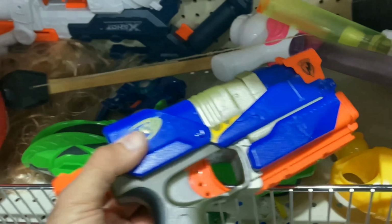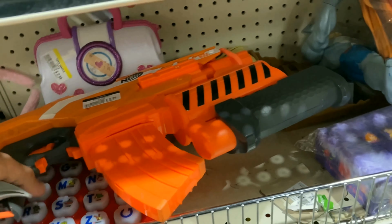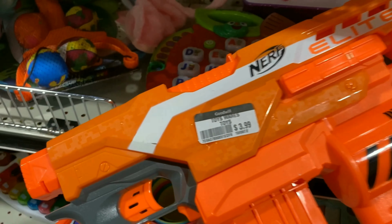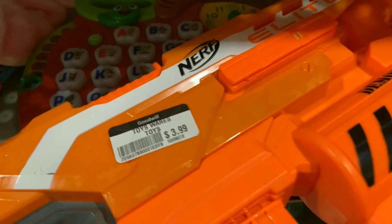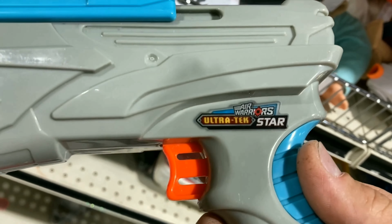Then I found this, guys. This is a Switch Shot. It holds a Nintendo Wii remote. I've been playing N-Strike on the Wii. Great to have that one. I had the yellow one, and now it was able to complete my set. Demolisher, nothing crazy, but then I saw this Ultra Tech Star. Debated on having it, and then I regretted not getting it later on.